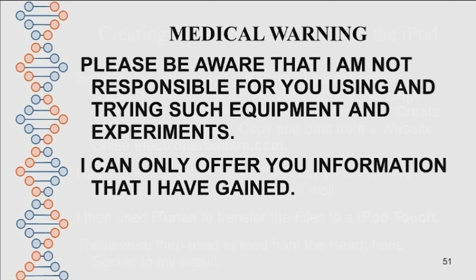I've had to put this in case you start wanting to fiddle about. Medical warning. Please be aware that I'm not responsible for you using and trying such equipment and experiments. I can only offer you information that I've gained. Anybody wants any information off this, I'm quite willing to pass it on freely.